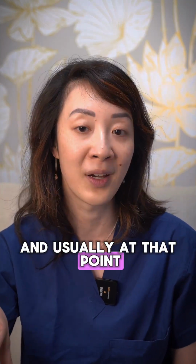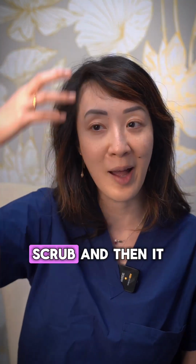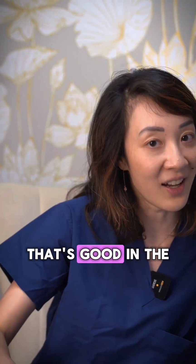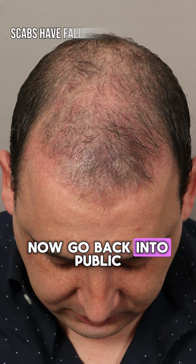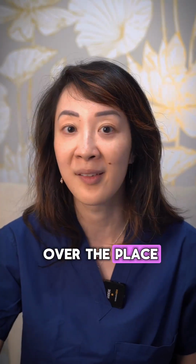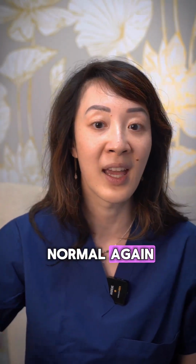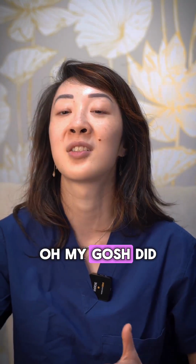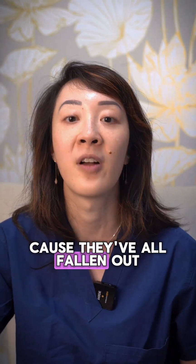And usually at that point, a lot of people will scrub, and then it will seem like all the hair has fallen out. That's good in the sense that you can now go back into public. It's not gonna look like you have greasy hair with flaky skin all over the place. You can kind of go back to being normal again. But that's bad because sometimes patients are like, oh my gosh, did I dislodge the grafts? Because they've all fallen out.